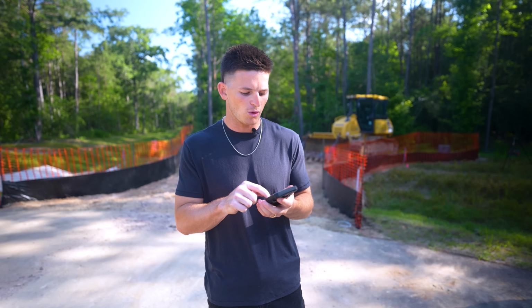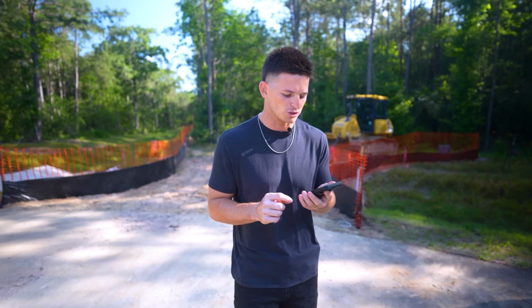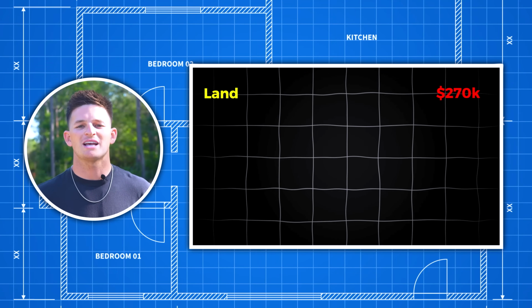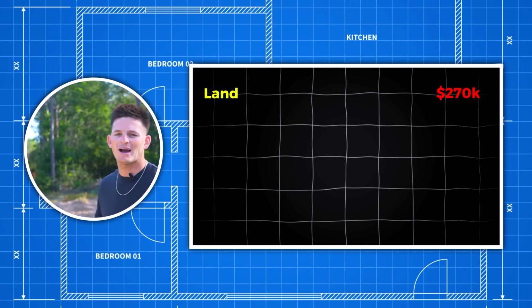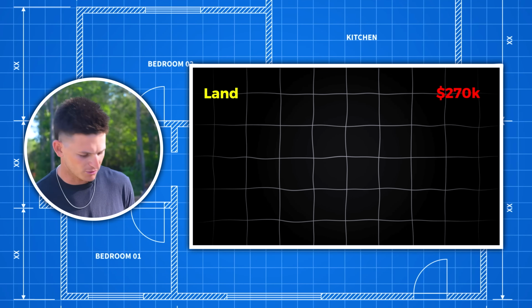Let me take a second and go over the numbers on this project so you can see how I'm trying to make over $750,000. First, the land cost me $270,000. This is a 1.5 acre tract of land, but we'll go over the features and shape and size and aspects of the land here in a minute.